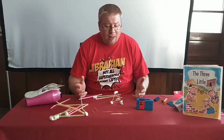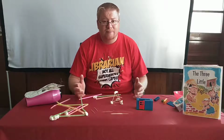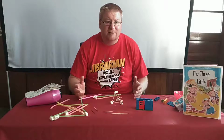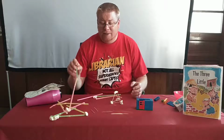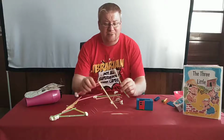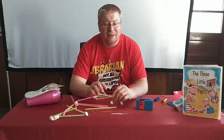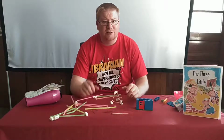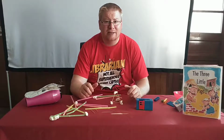So that is pretty much it. You can work, like I said, you can use marshmallows, candy dots, gumdrops, whatever. Try to build your houses different ways to see if you can make them stronger so the wolf can't blow them down. Use your sticks, use your straws, and see how strong you can make your house.